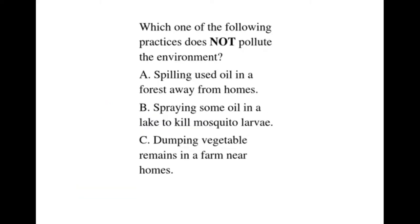Which one of the following practices does not pollute the environment? The environment involves our surrounding, both the living and the non-living. Also, we have the major components and the minor components in the environment. All of them are polluted by the pollutants. So those things that usually pollute the environment are called pollutants.